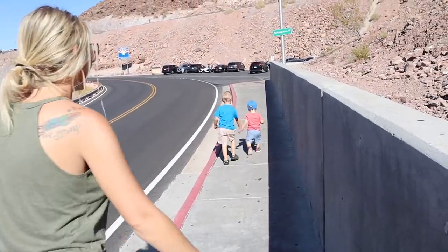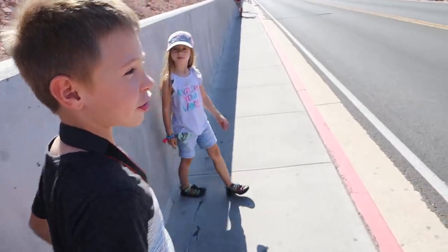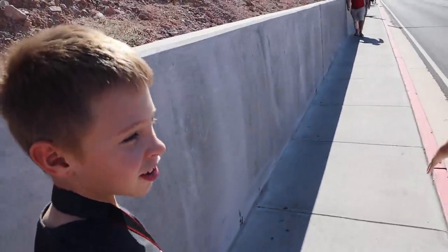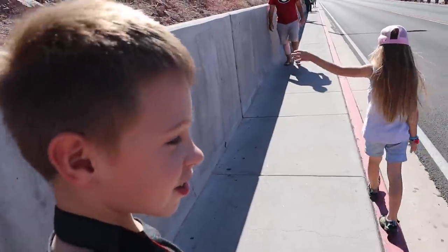Hello. Come on, boys. Going this way. This way. Wrong way. What are those big, tall things? I do not know. We'll find out. Hopefully in the visitor center we can figure out what those things are. There's a visitor center? Yep.